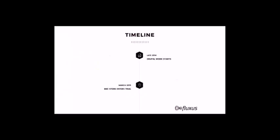I'm going to come on to that issue now, actually. This is the timeline of how BBC Store was developed. So I began work in late 2014, a couple of months before I came onto the project, I think. And the goal was really to get this to the point where we could start the trial. The trial was the bit where you actually start putting it in front of real users. You observe, is anybody going to buy anything? What do they find good? What do they find bad? What do they like?